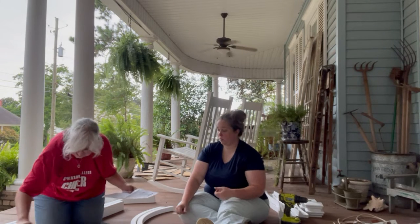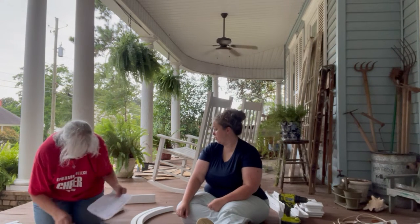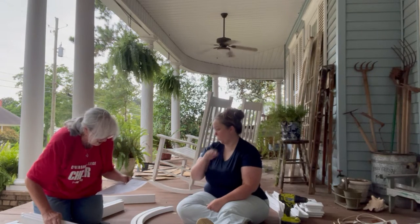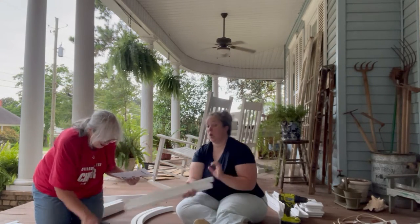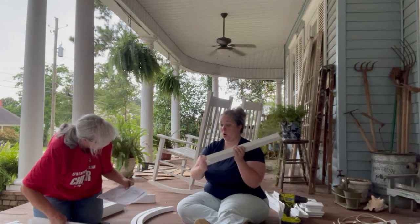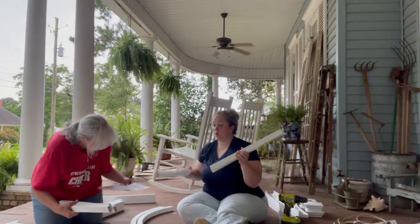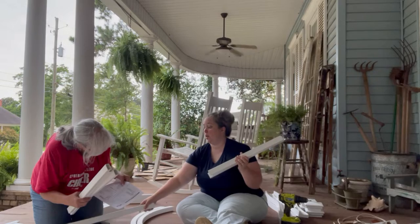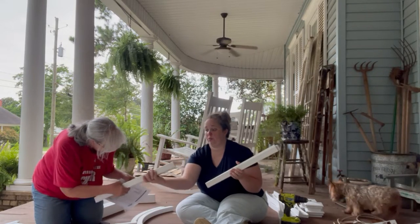There's six of these. Arch rafters. I think these are them because there's six of these. Yeah, these have got to be. Okay, so these, the long, skinny ones. There's two sets of long, skinny ones, and these do not have holes. These have holes in them. These do not. So these are the arches. Arch rafters. Okay.